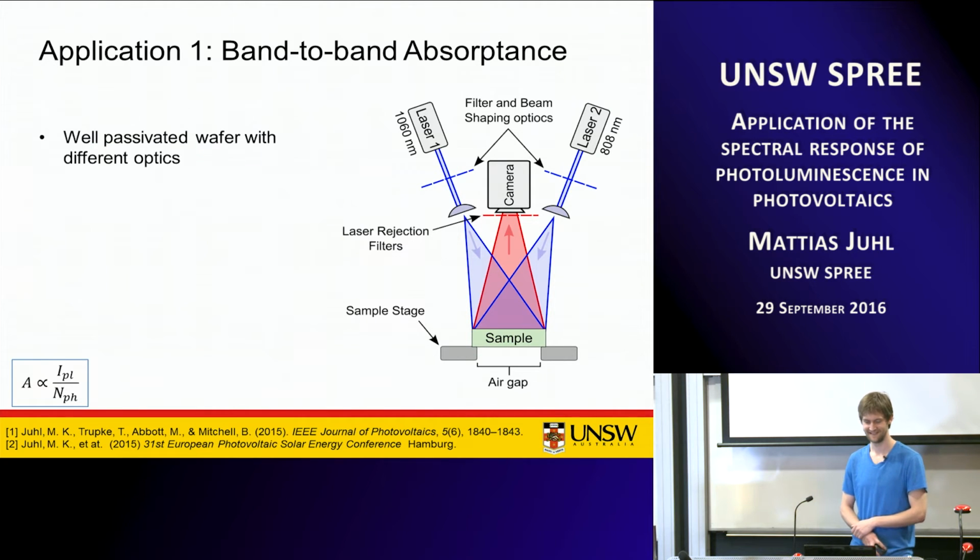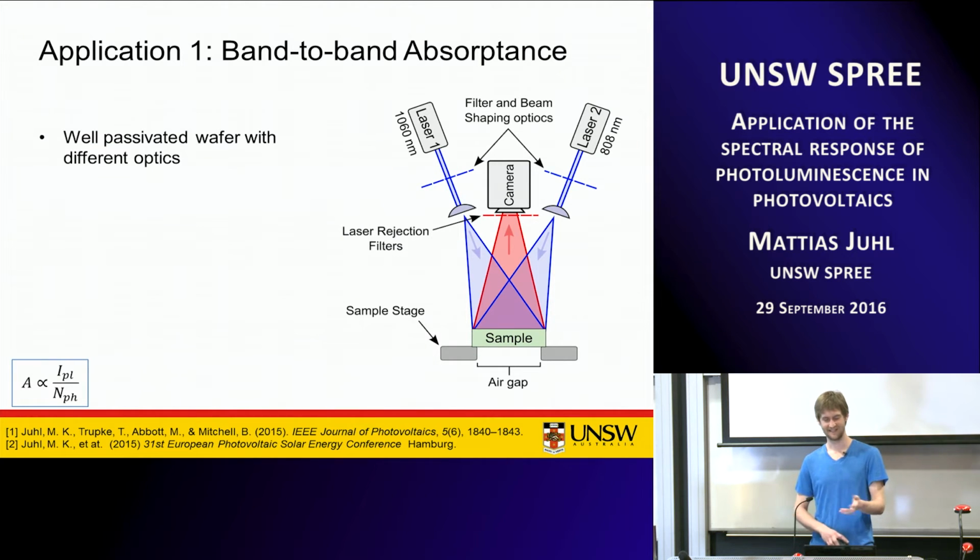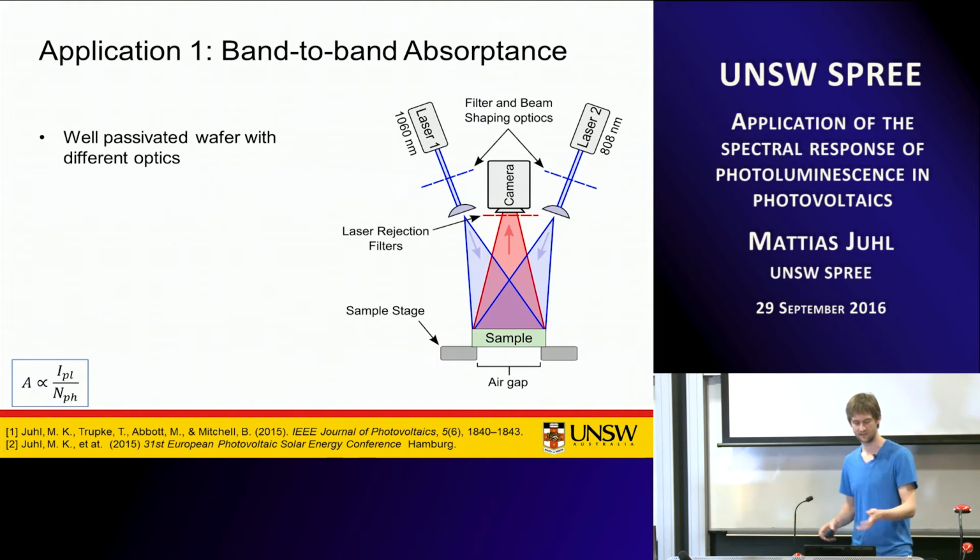So we had the system. We can measure two different illumination wavelengths, and then we can check out how the absorptance goes, but we needed some samples.